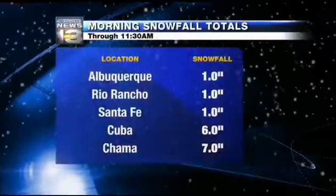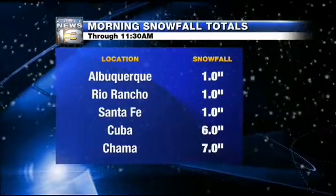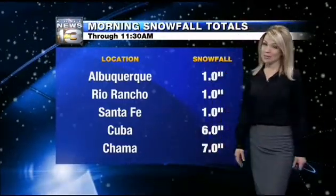And start with a look at the snowfall totals from over the past morning. You can see not too much here in Albuquerque and Rio Rancho. Got in reports of about an inch here in the city. Santa Fe an inch as well. A little bit more up in Cuba, 6 inches, and Chama 7 inches. Not bad to start a Tuesday. But again, we're not done yet.